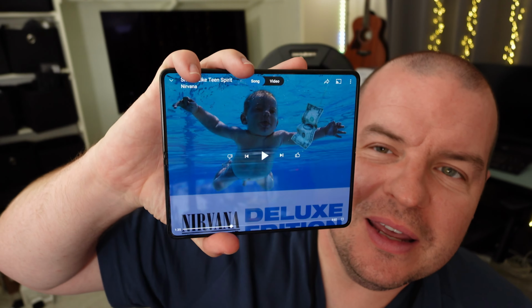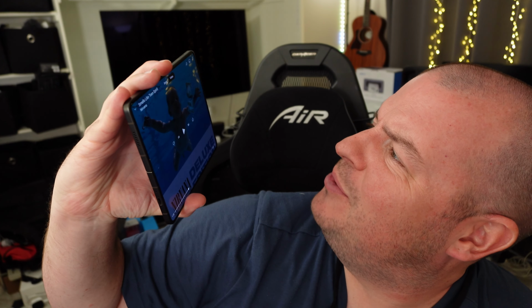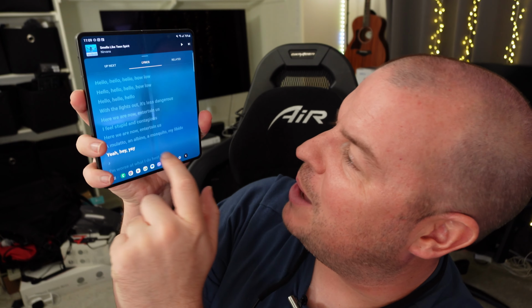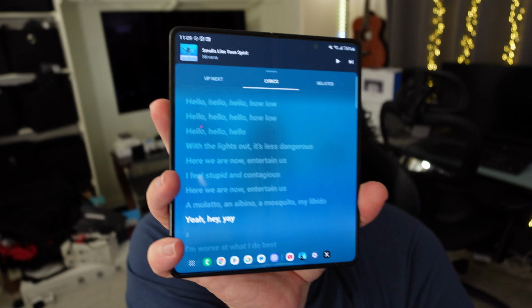When I flip it, it just shows the artwork, and I don't know where they put the lyrics in this orientation, but I'm like, dude, it's so cool. Lyrics, just swipe up and you have your lyrics down there. It's such a great reason to get one of these phones. And that's the YouTube app.